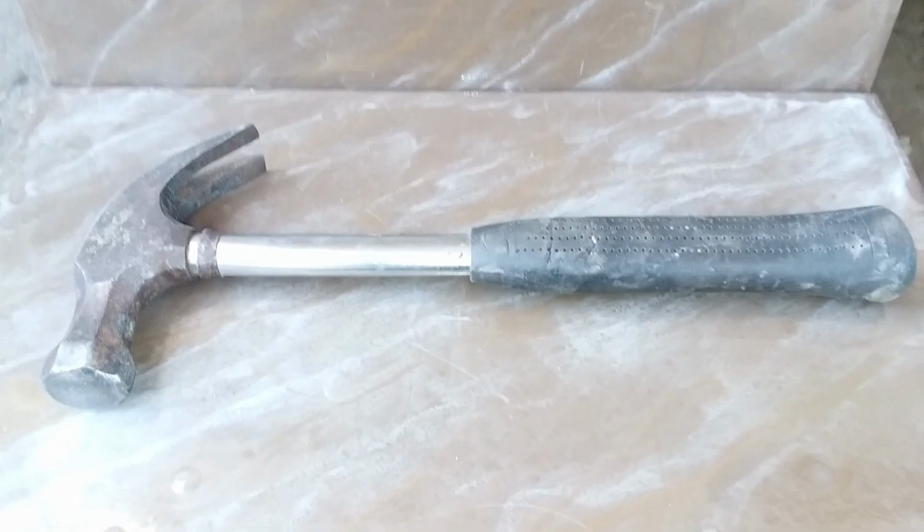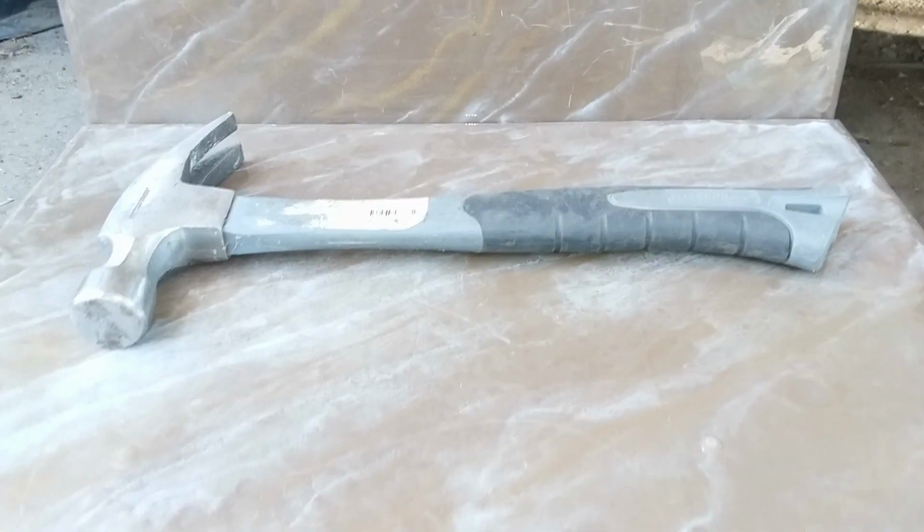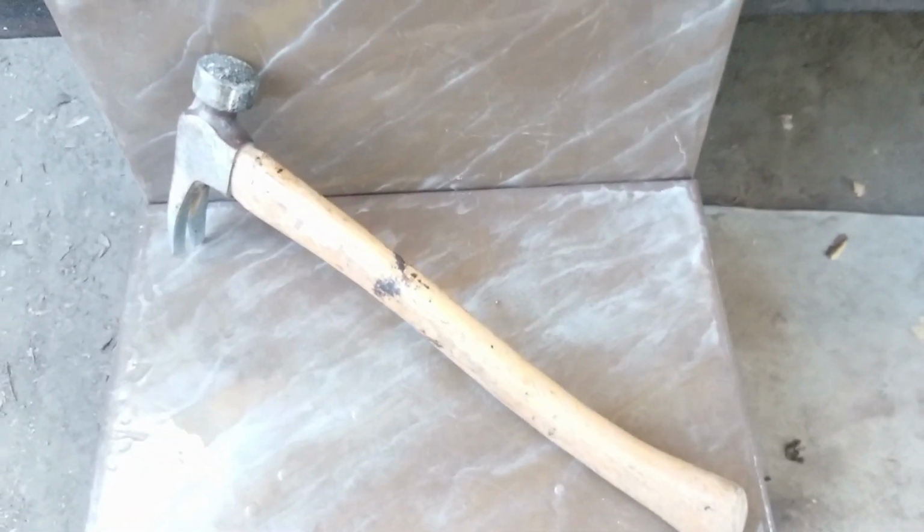But how you use a hammer is going to determine how much force is going to be applied and where it will be applied. There are many types of hammers available. Most people are familiar with the basic claw hammer, but even this has many variations. There are curved claw hammers, straight claw hammers, finishing hammers, framing hammers, and claw hammers for demolition.